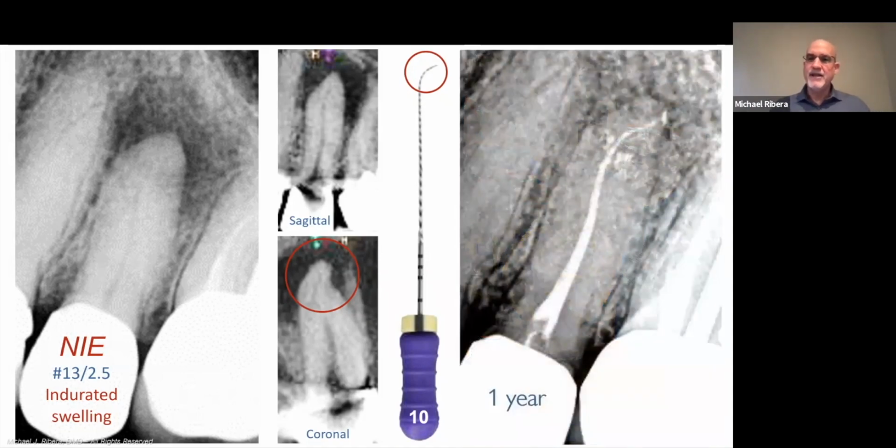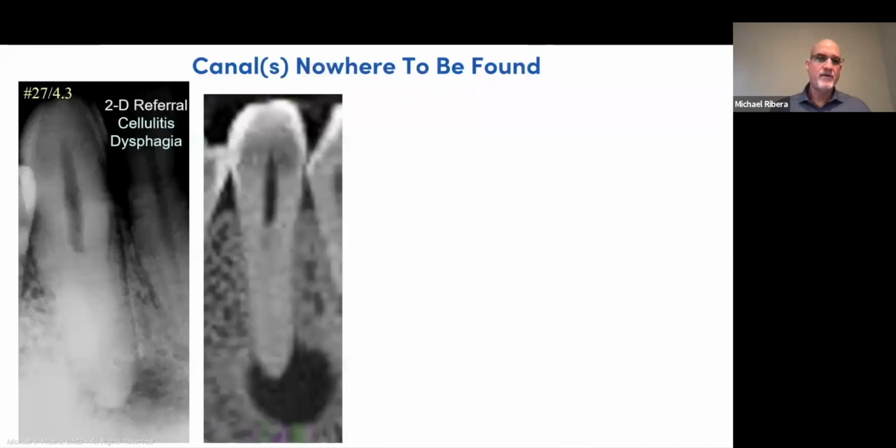Came back a year later, asymptomatic. This tooth is doing really well. I'm going to show you another case here where this patient came in. He was worried because he had quite some problems. He had issues swallowing. He had pretty significant dysphagia. And he is referred for me to open up his tooth, drain it. This is the lower cuspid, tooth number 27.